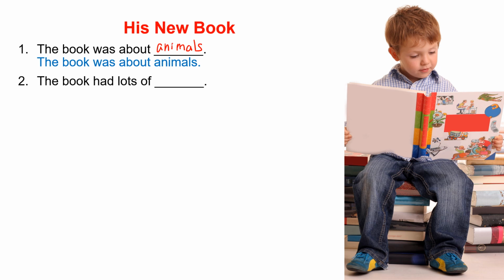Number 2. The book had lots of blank. The book had lots of pictures. P-I-C-T-U-R-E-S. The book had lots of pictures.